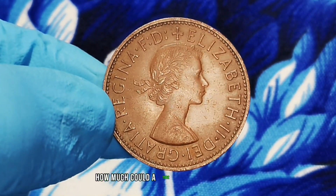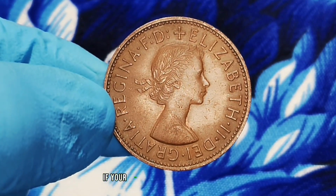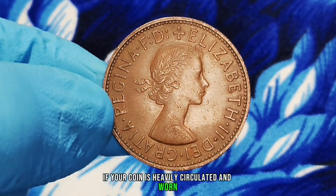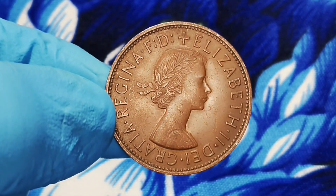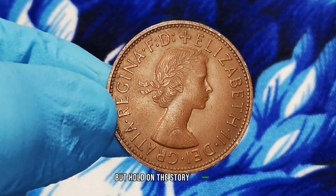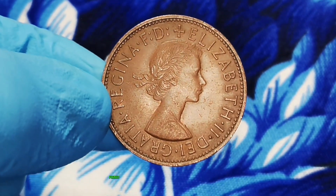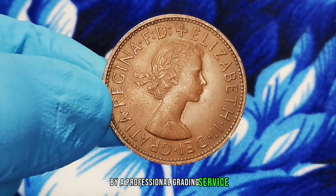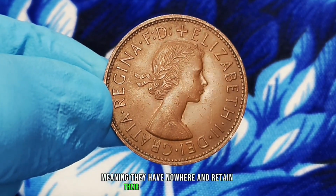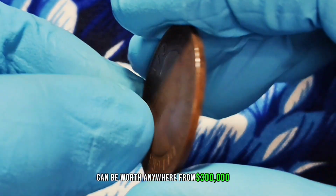How much could a 1962 UK 1 penny fetch in today's market? If your coin is heavily circulated and worn, you're looking at a value of $200,000 if you're lucky. But hold on, the story changes dramatically if your coin is in near-perfect condition. Pennies that have been graded as mint state by a professional grading service, meaning they have no wear and retain their full original details, can be worth anywhere from $300,000 or more.